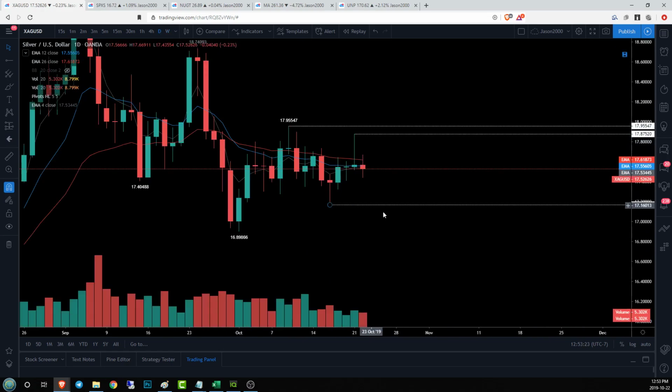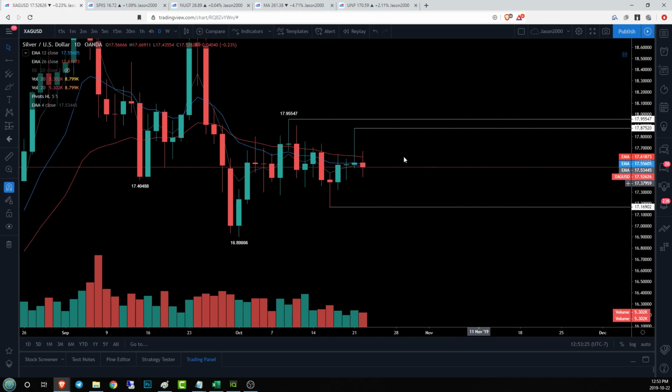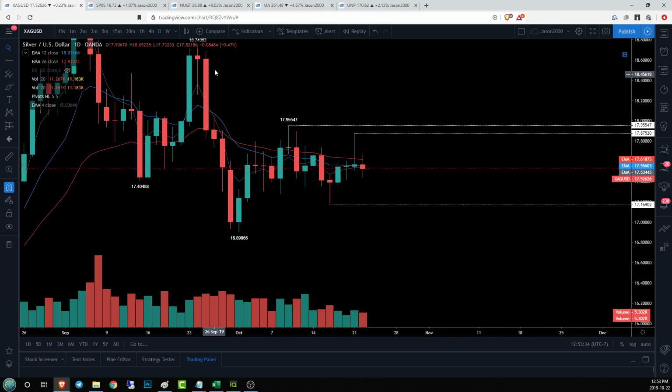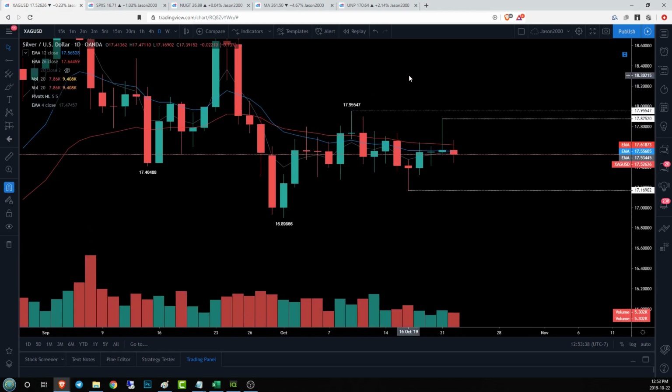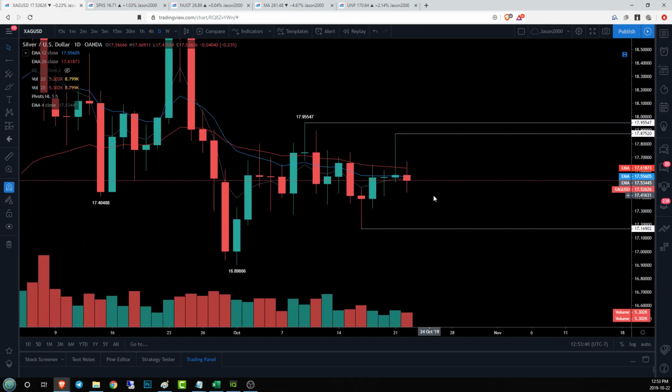It would be a little bit extended, but really what I'm looking for is some sort of conclusive break of one of these levels. More importantly, I want to see some volatility return to silver, and I want to start seeing some big red and green days like we have been seeing over the past couple weeks. Right now, things are just getting slowly tighter and tighter. And we're waiting for that volatility, which is really reflected in our sideways moving averages.